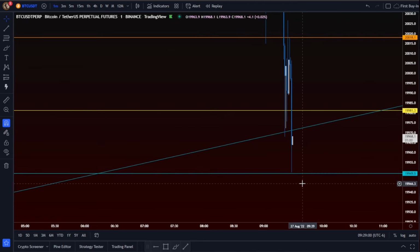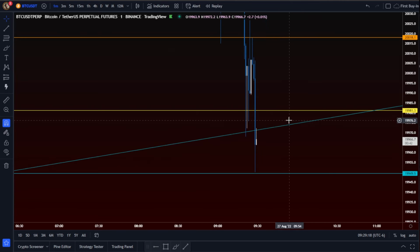Seriously? I've been asleep in the driver's seat. 57 would have got filled. Oh, please don't move up now. I swear to God, I can't take this. I can't, dude, my poor heart, dude. Please don't do it. Oh, don't do it, dude.